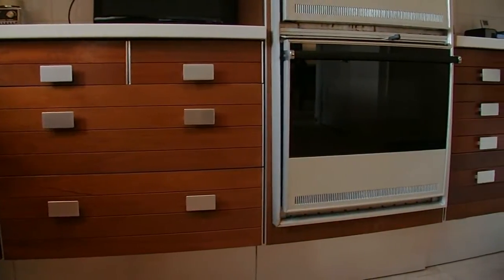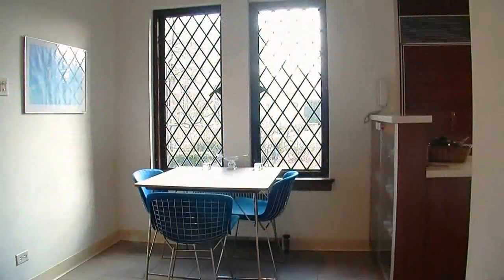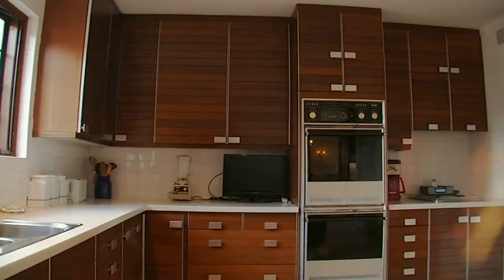And as you can see, it's beautiful wood and nice pulls. We got to mention those chrome pulls look really good. Great chrome pulls, great space, eat-in kitchen. Loads of storage, and everyone knows in your kitchen you want that loads of storage.